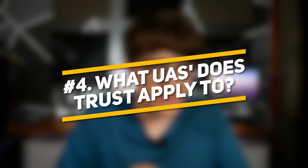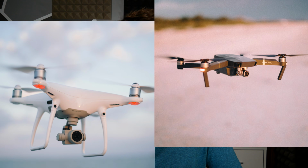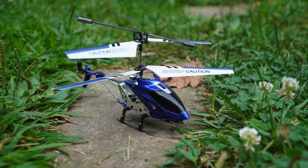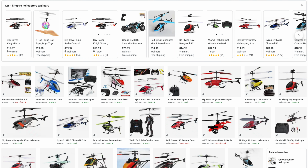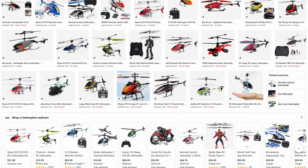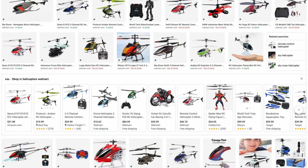Number 4 is, what does TRUST actually cover device-wise? I've been saying UAV very generally, but UAV actually encompasses drones, it covers fixed-wing aircraft, it covers helicopters, it covers pretty much anything that you are flying that has a remote controller and flies in the air. So even the little helicopters that you can buy from a store like Walmart or Target, you still have to take this test in order to prove that you are knowledgeable about airspace and all the rules regarding RC things that are flown in the air.